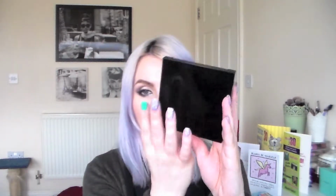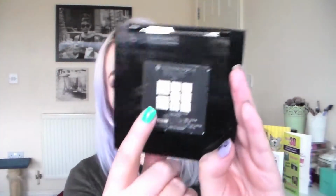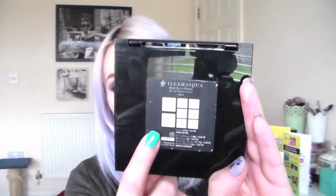So this here is another limited edition palette, and this is the Illamasqua Multi-Facets palette, and this one I've got here is in Aura. And again, the packaging is very sleek, but as you can see, very prone to fingerprints. On the back here it does have the names of the shades in this palette, which is great because it did come with one of those really annoying clear plastic sheets that you all know that I love. I can't stand them, but I was happy that I didn't have to keep it. Of course, I've thrown that sheet away and I just refer to the back of the palette when I want to know the name of something.